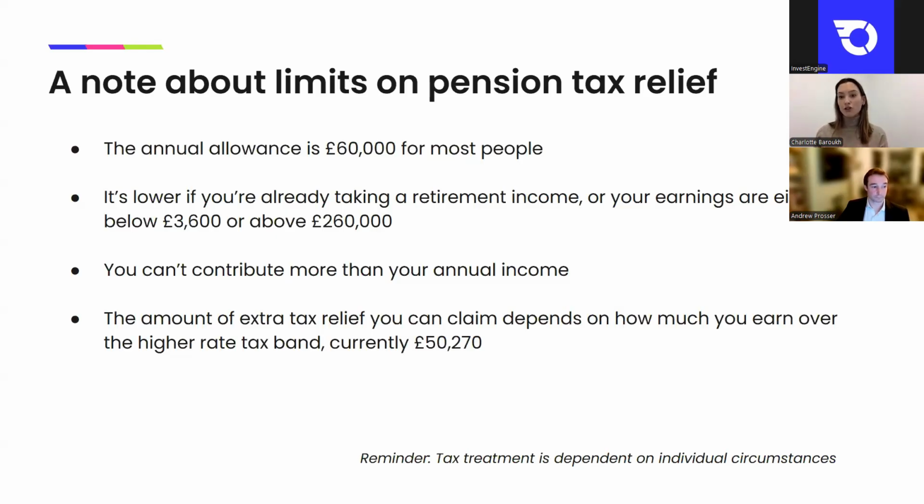You cannot contribute more than your annual income. So let's say that you earn £40,000 a year. That is your limit. You cannot contribute £60,000, even if you have savings as well. It's completely based on your annual income if you earn below that £60,000. And then the point below about the extra tax relief, I talked about in the previous slide, but it's only the amount over the higher rate tax band of £50,270 where you can start claiming that additional relief.